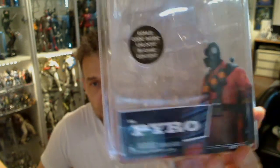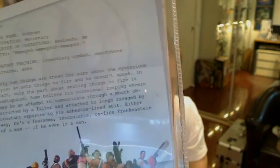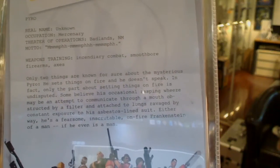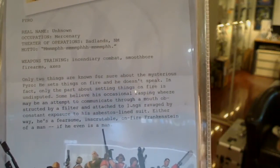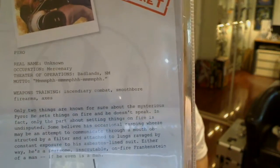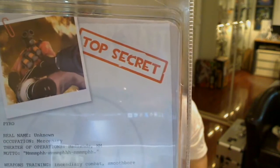I'll take you through and show you him. If you've played the game, he's a bit of a maniac, it has to be said. There's some written text, if you want to freeze the frame you can read the text there. I love the motto there. Basically he speaks through his helmet, so you don't hear much of what's going on.